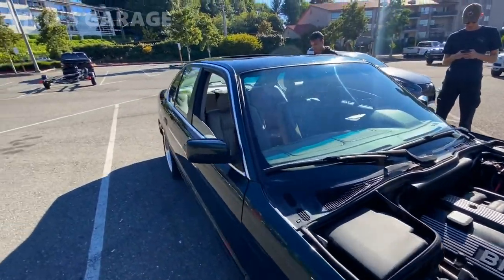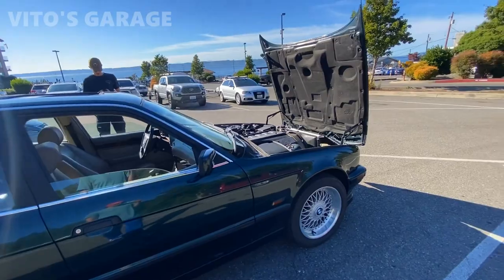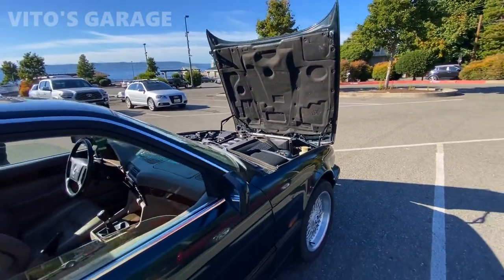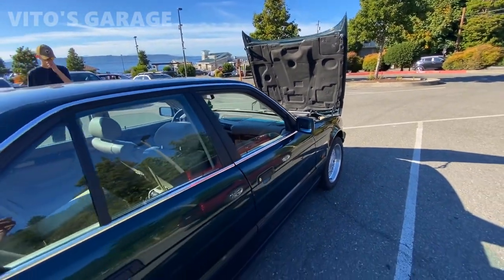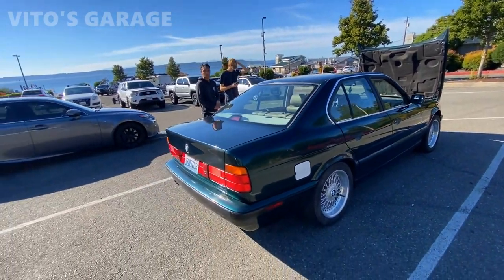2.5, all that good stuff. It's awesome. The owner was actually pretty cool. He really took care of this car. He did so much work to it. Pretty insane. He actually put the new clutch in too, he said. Feels pretty good. Ooh, feels amazing.